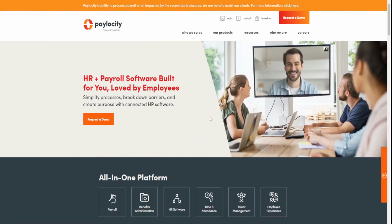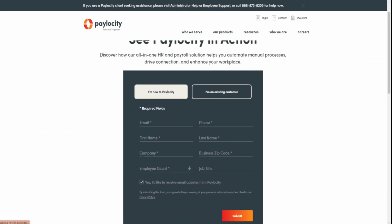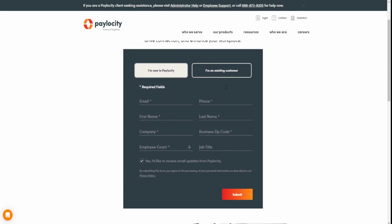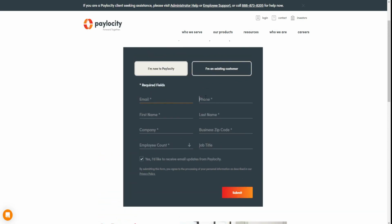So to get started with it, you need to create an account. You can go for request demo, and then you can have this request demo site here. As you can see, this is Paylocity action, and you can enter email, phone, first name and last name, company and business, the zip code and employee count, and the job title.